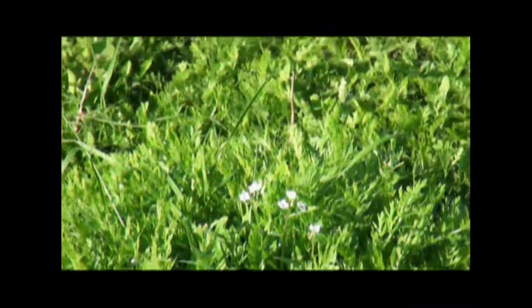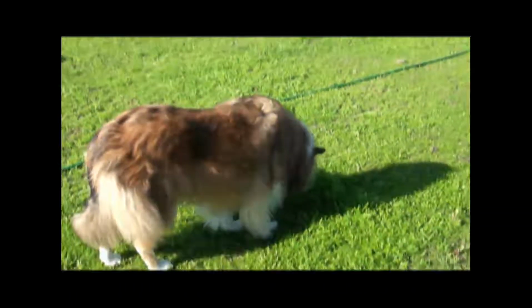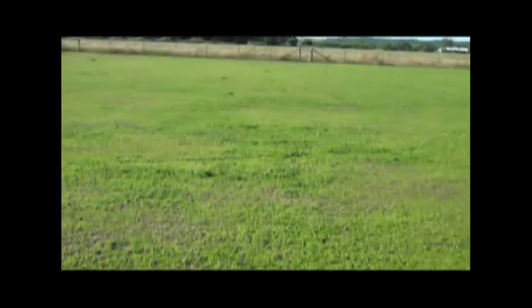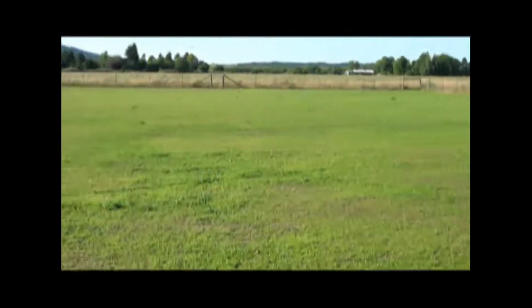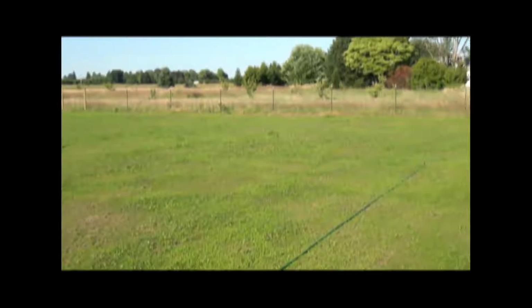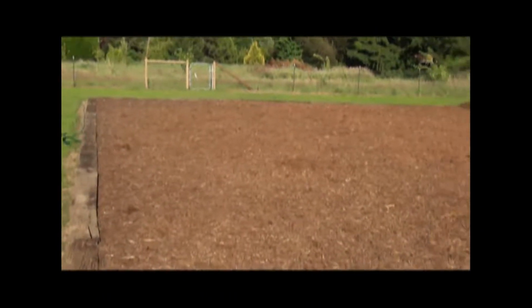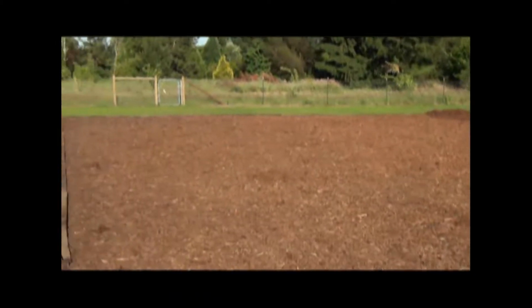It's kind of cool. And this will be, once it's, Willow thinks it's cool too, once it's all established, very drought tolerant. Shouldn't get more than mostly 3 or 4 inches tall. And will be a lovely flat green area. We can throw the frisbee. We could play agility out here if we wanted to, but our agility field is great because even if it's really wet, it will be a good place to play.